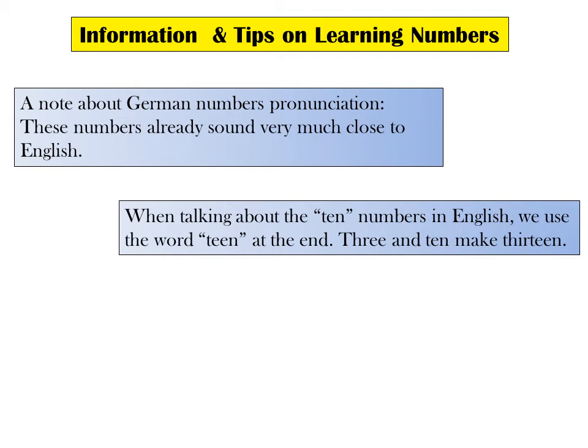3 and 10 make 13. Now, this is a very important statement. When we talk about the teen numbers, that is 13, 14, 15, 16, 17, 18 and 19, these are calculated as 10 plus 3, 10 plus 4, 10 plus 5, 10 plus 6, 10 plus 7, 10 plus 8, 10 plus 9. We calculate it like that. So we use the word teen at the end in English, like 13, 14, 15. So 3 and 10 make 13.